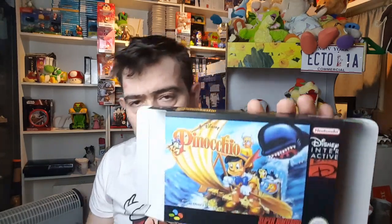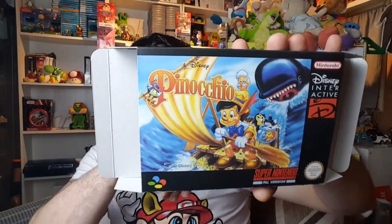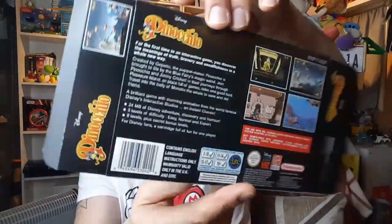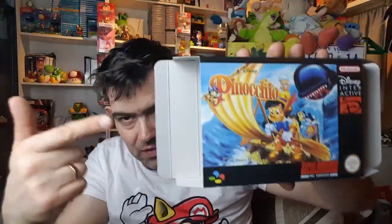I'm not going to bore you with the inserts. This one, massively underrated. It's a very short game, it's a good game. If you haven't played it, visually it looks really, really nice on screen. It's Pinocchio. It was Virgin Interactive who obviously programmed the game, and then it was Disney Interactive, but it was published by Virgin. But another cracking Disney game. So please, if you ever find this cheap enough, pick it up. I think I paid a tenner for mine.